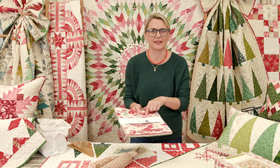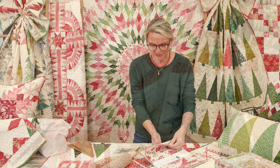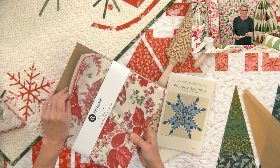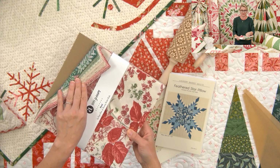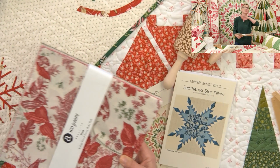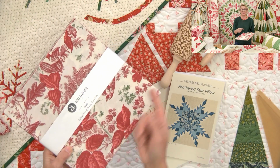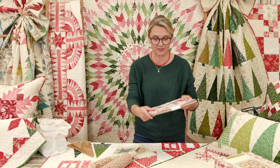I love layer cakes. Do you love layer cakes? I love layer cakes, and the Noel layer cake is so beautiful. And again, you can just take the squares, sew them together, and have a beautiful, big square quilt, or you can cut them in half and make half square triangles. So many nice, easy options with that one.